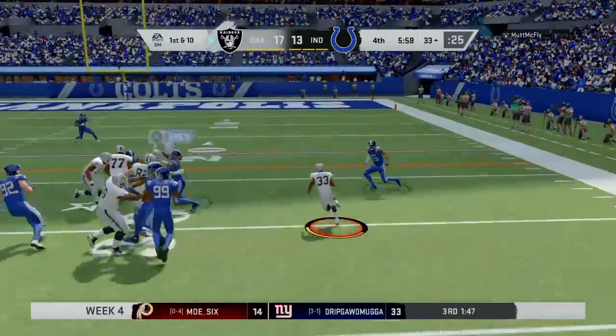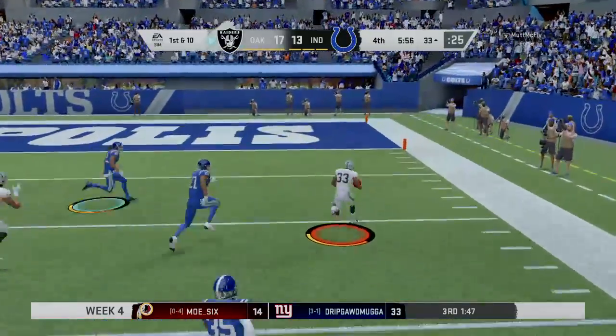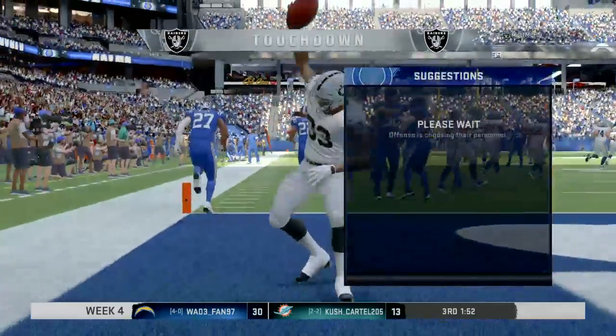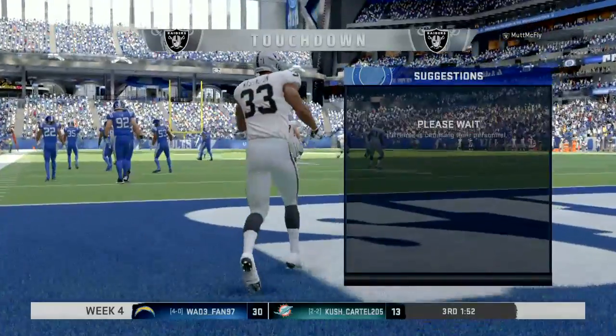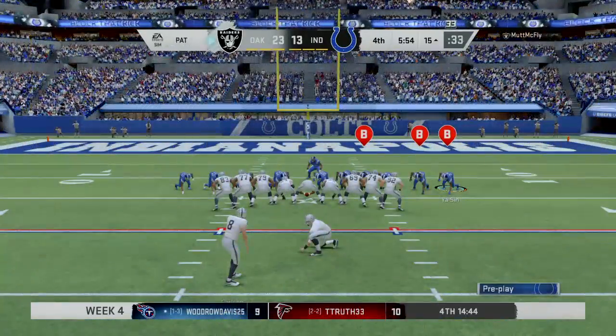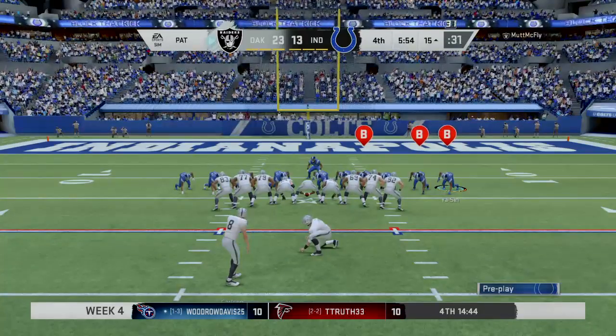Carr gives it off to Washington. Oh, he's got a little daylight. And he is in. Touchdown, Raiders. DeAndre Washington, his first touchdown on the year. And the Raiders add on to their lead.